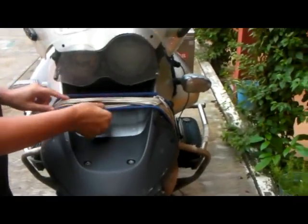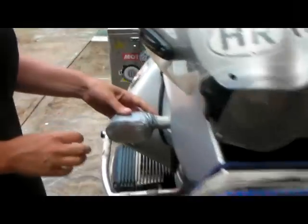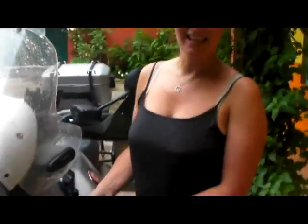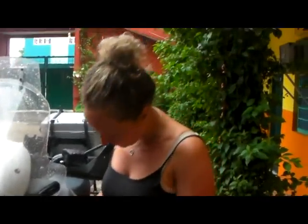We use this front beak, shall we call it? Is this the beak? Beak of the bike to carry rope. It's all space-saving stuff we do. We have tape on the engine. We did a lot of work before we got to Mexico to make the bike look as rough as possible. So this indicator has cosmetic tape, but this other indicator over here is genuinely being held together by duct tape or gaffer tape, depending on which side of the Atlantic you're from.